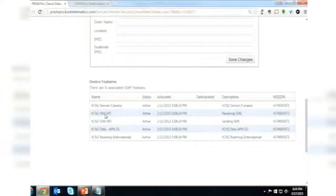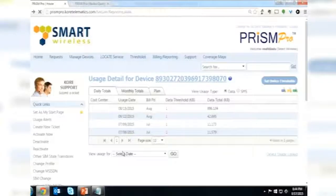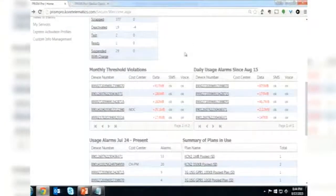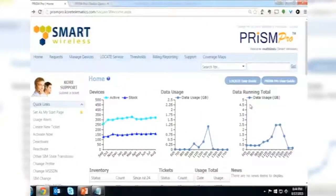But as I scroll down through this screen, I'm able to see all the different features that are associated with this particular device. I can see that it's enabled for SMS messaging, both at the mobile originate and the mobile terminate level, and that international roaming is enabled for that particular device. So that's our device details page. Back up a couple screens back to the home page. And as I finish out that screen, basically what you see here is just the total number of alarms and threshold alerts that may have gone out during the billing period, and then the total number of plans that are in use on a given account.